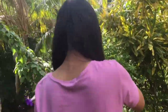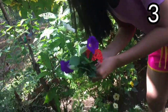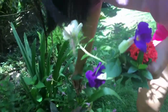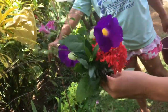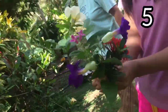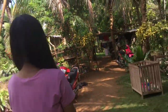And we also have morning glory. This is morning glory because it blooms every morning. This one, the cute violet. This one. Okay, four. Another santan, yellow color. Okay, so we have here 1, 2, 3, 4, 5 flowers.